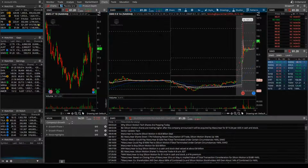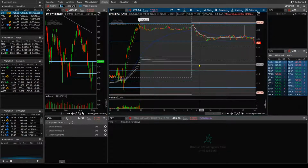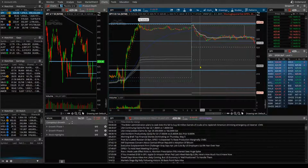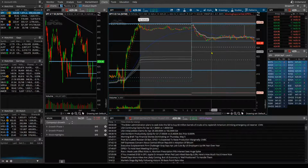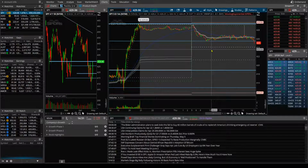Actually, let's get started with that because we might not have time. SPY. I always just check the daily on the SPY and also levels on the SPY. Just go through the SPY, how it works, how it looks, and then take it from there.